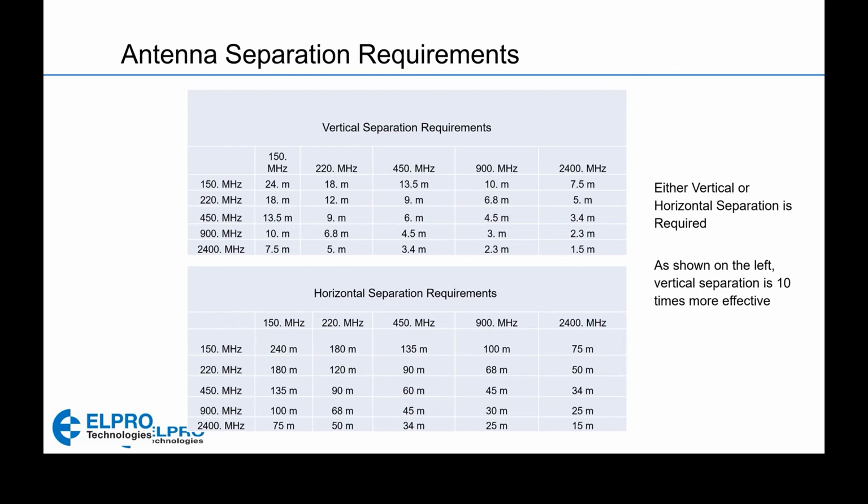And the separation requirement varies by frequency as well. So if we look at this chart here and we have two 2.4 gigahertz radios, they only have to be 1.5 meters vertically separated from one another. And if we had a 2.4 gigahertz radio and a 900 megahertz radio, they would have to be 2.3 meters vertically separated from one another. So these are guidelines, just enough to keep you out of trouble and make sure your radio links work reliably and that we don't have to worry about noise from other antennas.